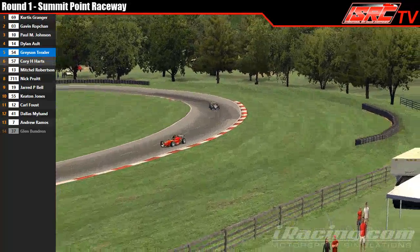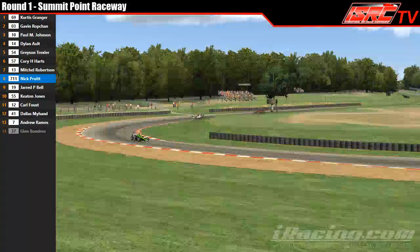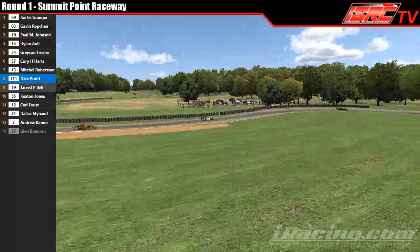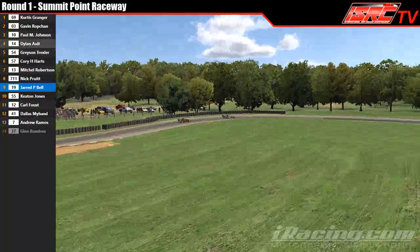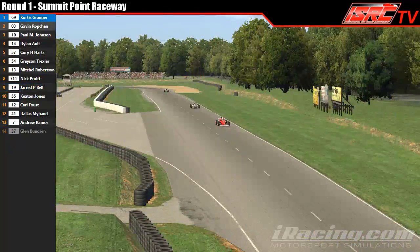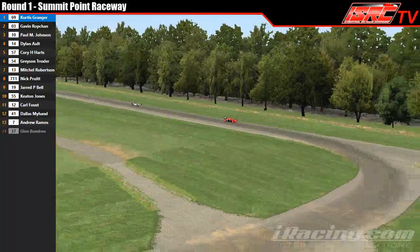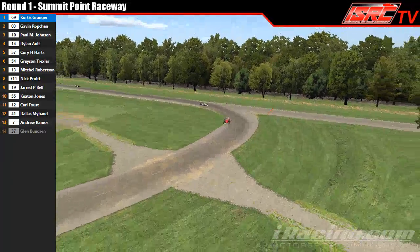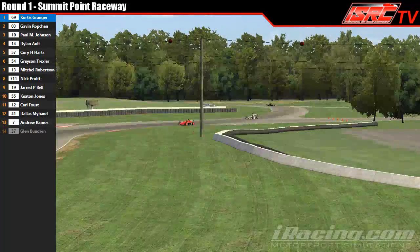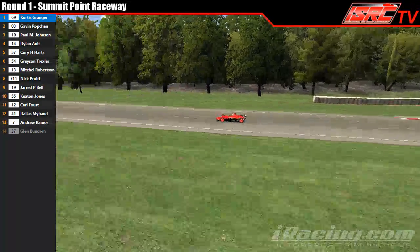Back here with Grayson Trexler. He's fallen to 5th. Corey Hart's right behind him. Nick Pruitt's got a battle forming here with, I believe that's Jared Bell right behind him. It is. Back up front, Curtis is expanding his lead. And I think Gavin is just going to sit back and hope that he can beat him on strategy at this point. He's going to run the tires off the car if he tries to make anything work from this far back.